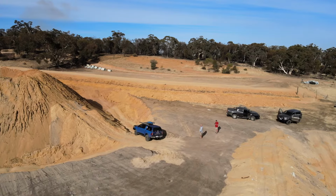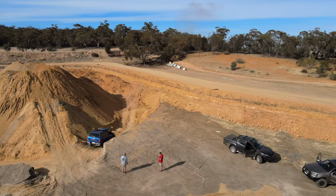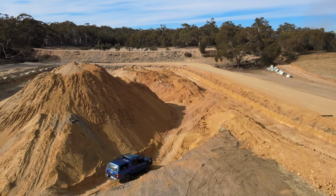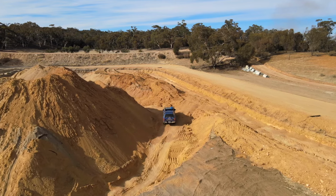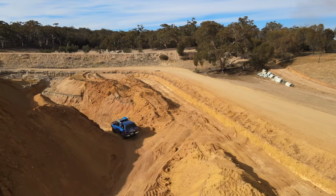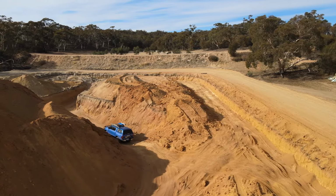So I'm just going to drive around this first big hill, see what it's like, and a bit of an entry angle. Not too bad. He's definitely dug these ones out a bit more challenging than the original area, and there's a few bits through here where I can't see the track, but I know there's a track there, so just gonna keep going. There we go, down there, that's all right.